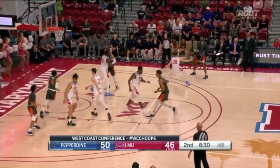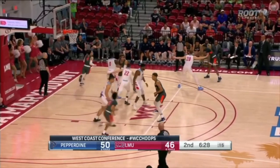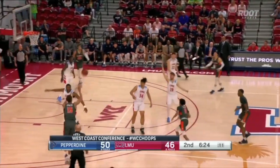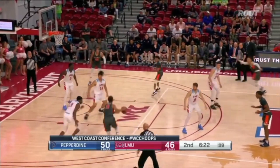Colby Ross has only 1 field goal. Pepperdine's leading scorer averages just under 20 a game. Ross sets up Kessler Edwards.